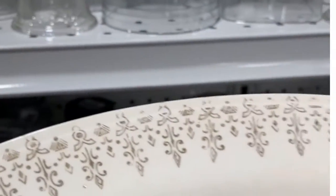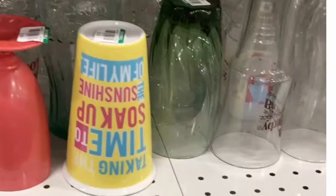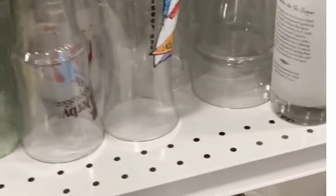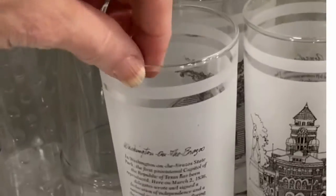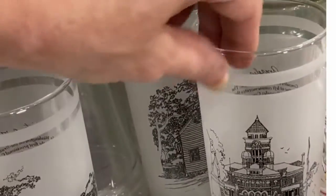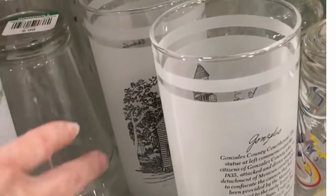These boo-boos are underneath the glaze, so they had to have happened before it was fired. So I was like, maybe I should look it up. But I looked it up and it wasn't worth enough. Now, these glasses right here, I did look up. There was only 3. There should be a set of 4 or 6.